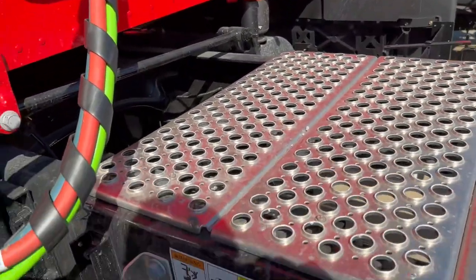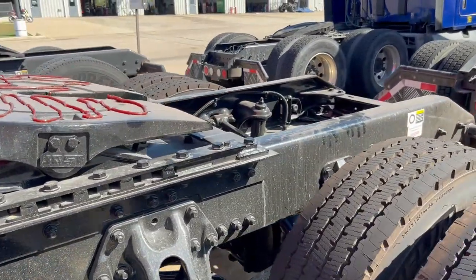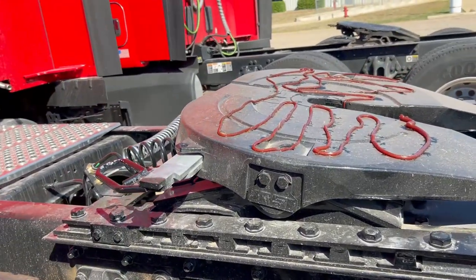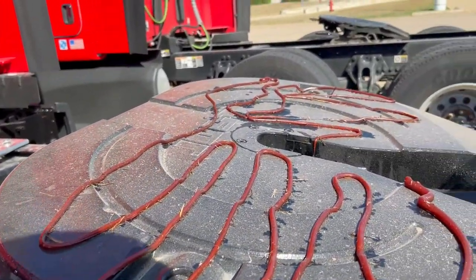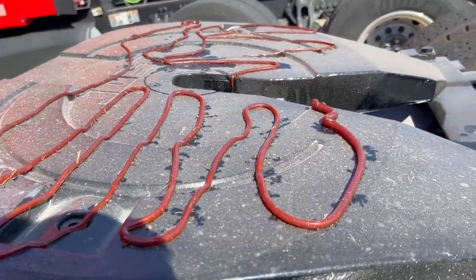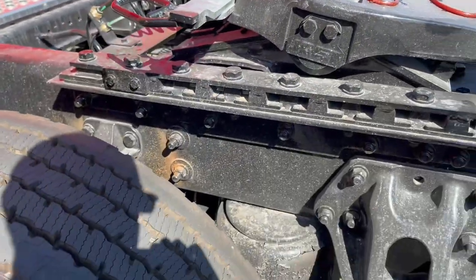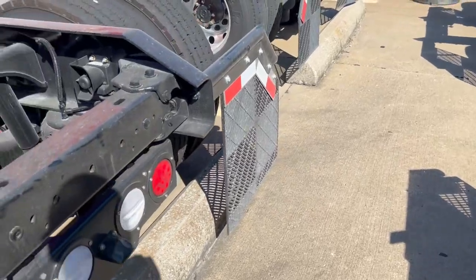But catwalk, sliding fifth wheel. Fifth wheel button. It still has the manual lock here, but there's a lot of things I'm gonna be able to play with here. Brand new tires. I mean, dude, this thing's ready to rock and roll. We're gonna put some miles on this thing. This thing's clean as hell, man.